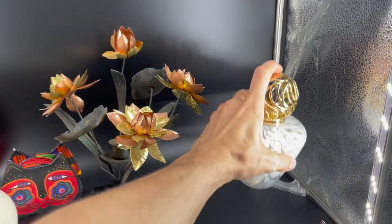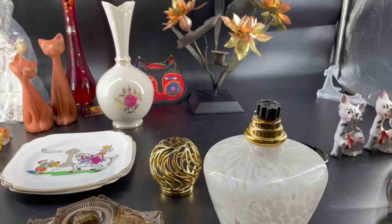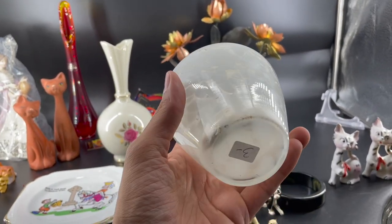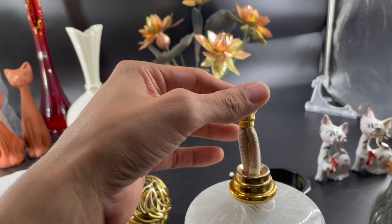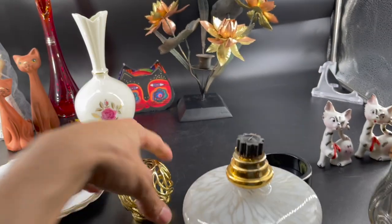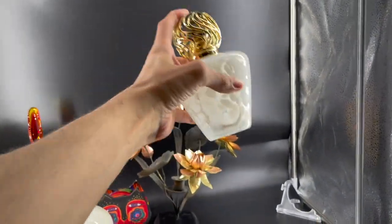This is not a perfume. I think I said perfume in the video. It's not. But I love this. It's art glass. It does have like a vanilla smell, so it is used. But I think that looks pretty. You can have that on the windowsill.